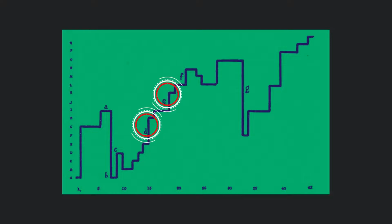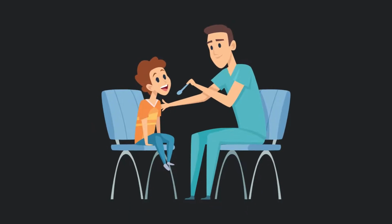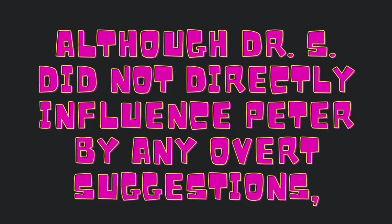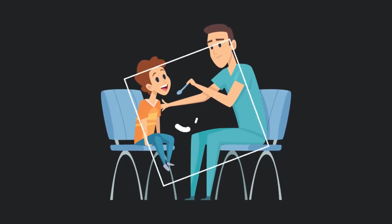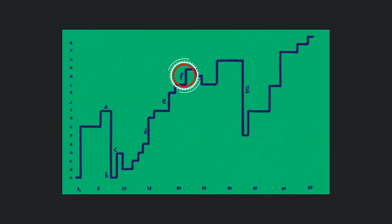The next two decided rises at D and E occurred on a day when a student assistant, Dr. S, was present. Peter was very fond of Dr. S, whom he insisted was his papa. Although Dr. S did not directly influence Peter by any overt suggestions, it may be that having him there contributed to Peter's general feeling of well-being, and thus indirectly affected his reactions.